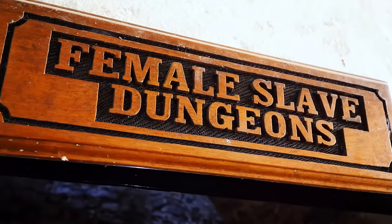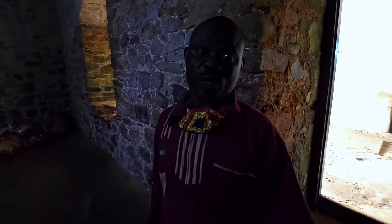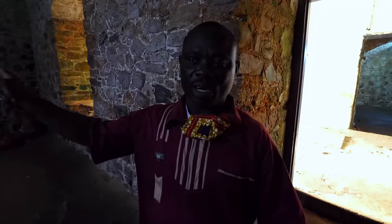And right here, before we enter the door of no return, is the female slave dungeons on the right and on the left. So they had two. How many women in here? Between 200 and 250 in each section. Also, 300 to 500 the maximum, as against 700 to 1,000 men.